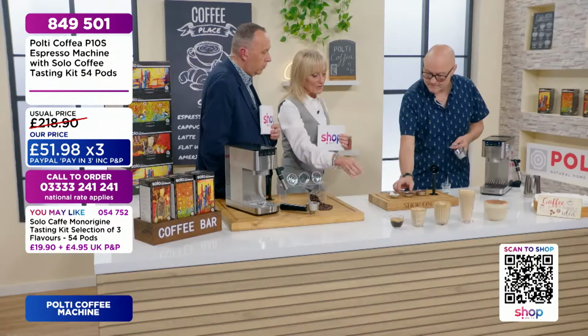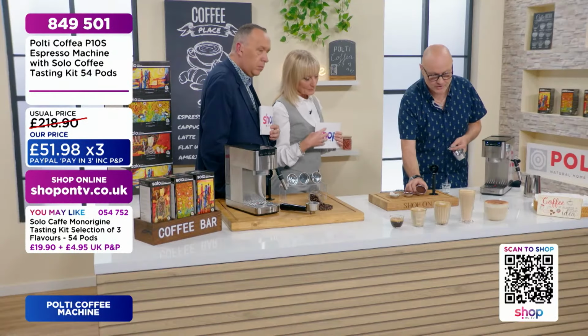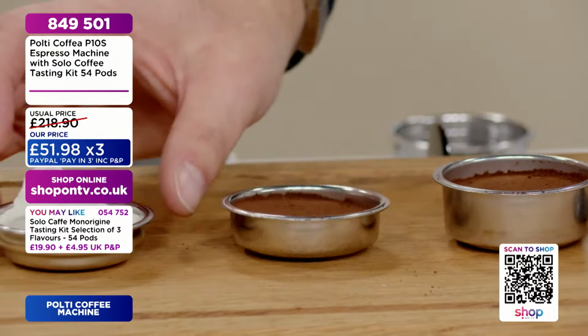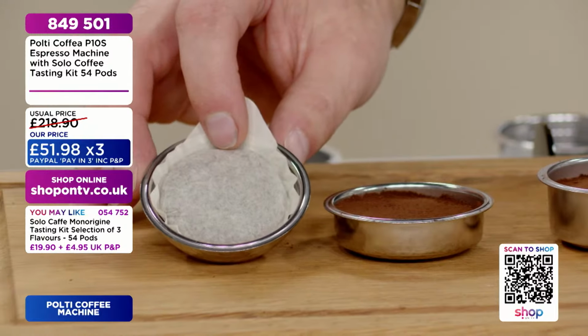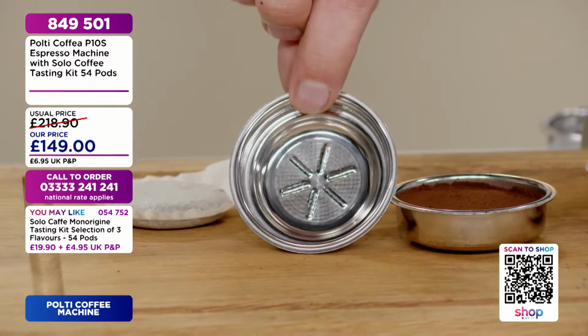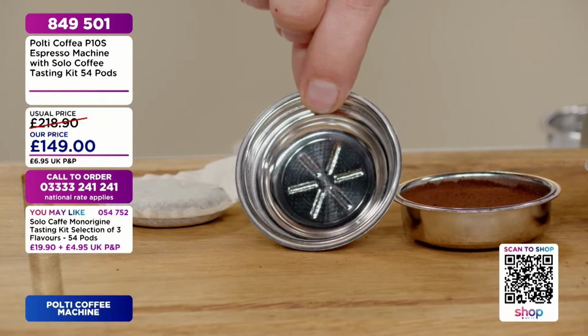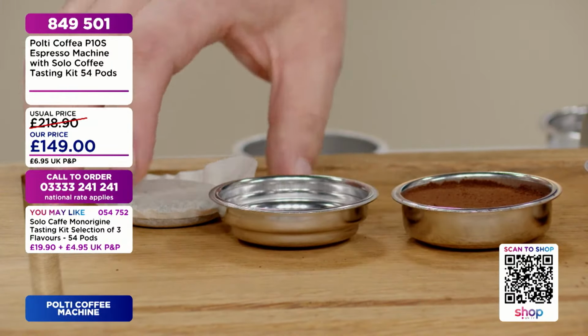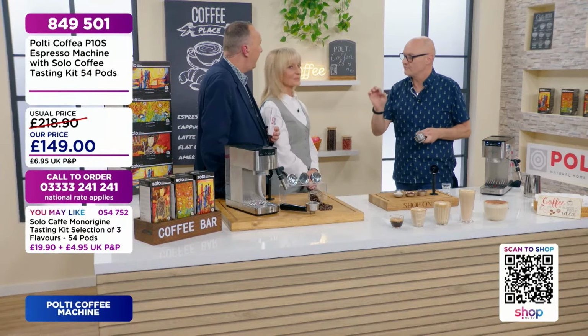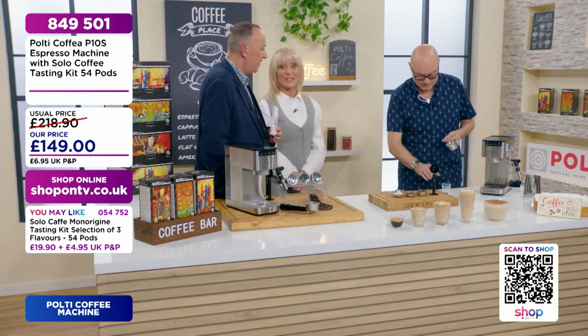So these are the three filters you get? Yes, indeed. The double one here is for your ground coffee, the single shot one just here, and then of course you have this here. These are called portafilters, and the portafilter for the pods is the one with that little star just inside there. You'll recognise that. That's the one made to fit the pod, so you can't go wrong. But remember, that pod has been ground to perfection for that particular coffee bean. We've tasted it, so we agree.